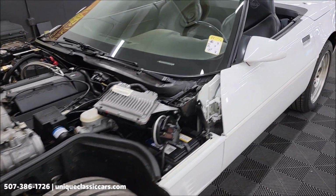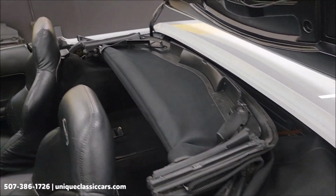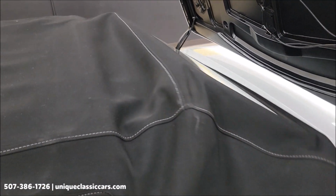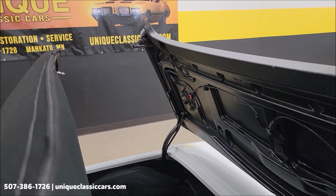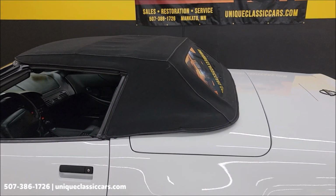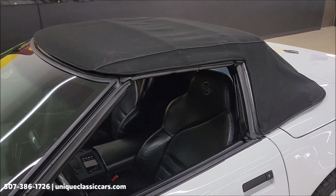All right, let me pause this. I want to get this top up. Now, of course, I said one person can do this rather easy. Let me see if I can do it one-handed. Let's try it. It might get a little tricky. Top up. Now, of course, I don't have it latched. I'm going to latch it real quick. Let me make sure it's nice and tight. Finish up this video.